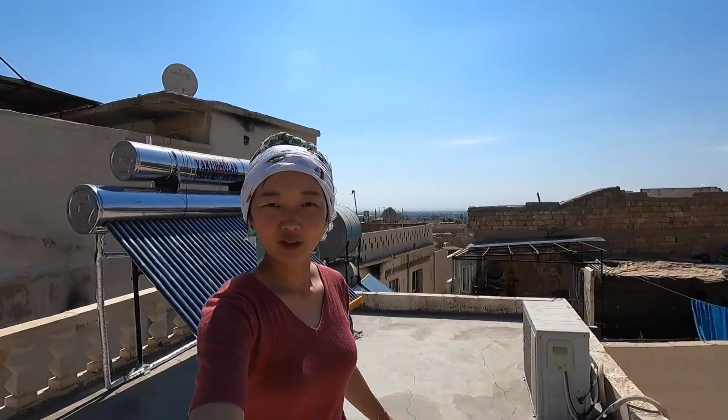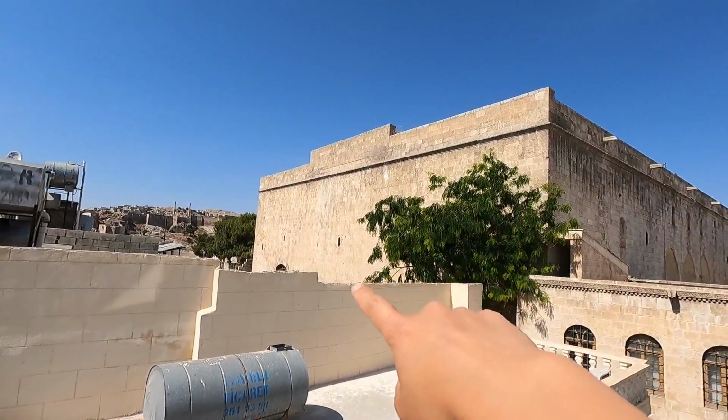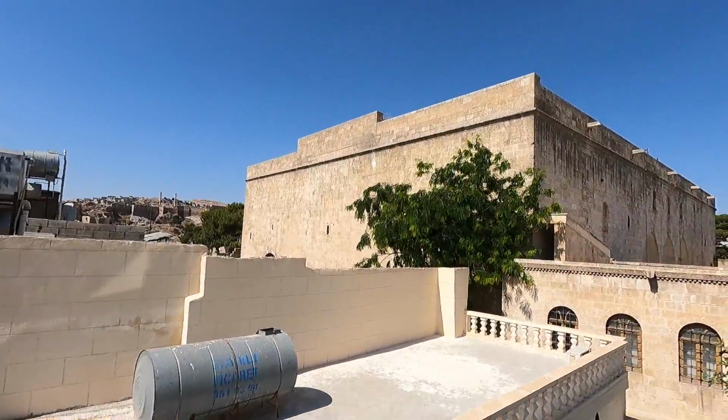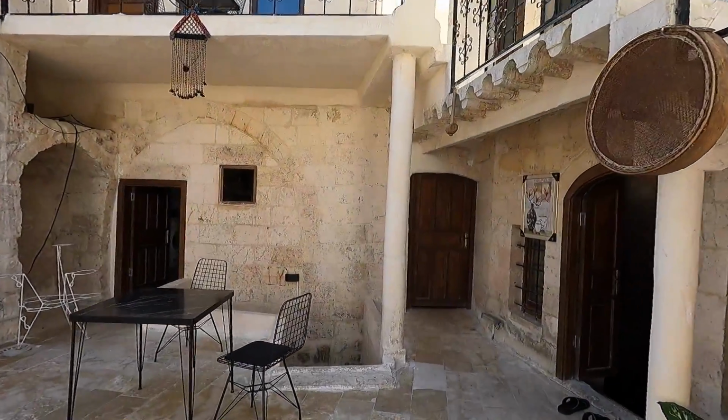This is the historical area of Urfa. And behind me is a mosque that was converted from a church. On the wall of this mosque, you can still see the bullet marks. The summer in Urfa is often very hot, but we have the basement.